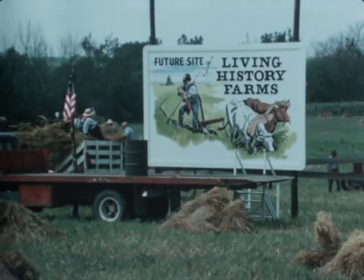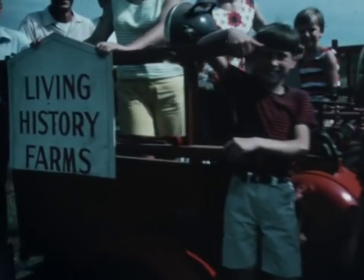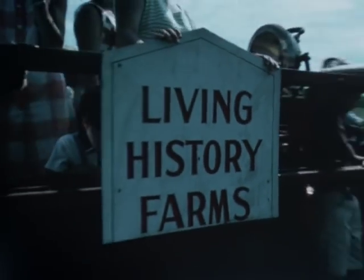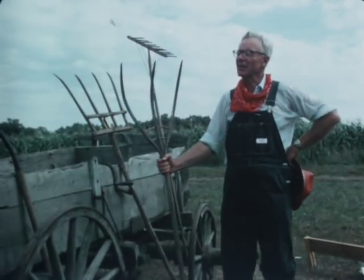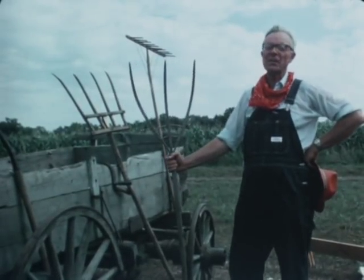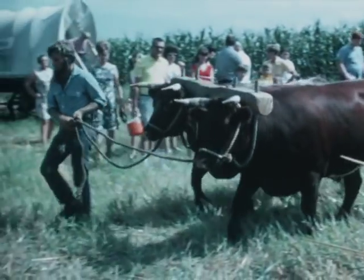Living History Farms, a new concept in telling the story of progress in agriculture. On a site directly adjoining Interstates 80 and 35 near the center of Iowa, this concept is taking shape. At the end of July, the first grain harvest festival brought hundreds of people to the farm site. People with an interest in how farming was done in the old days.